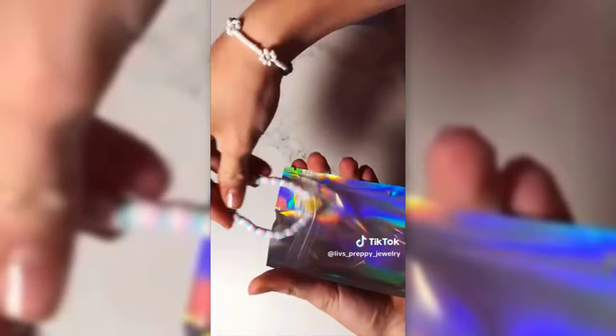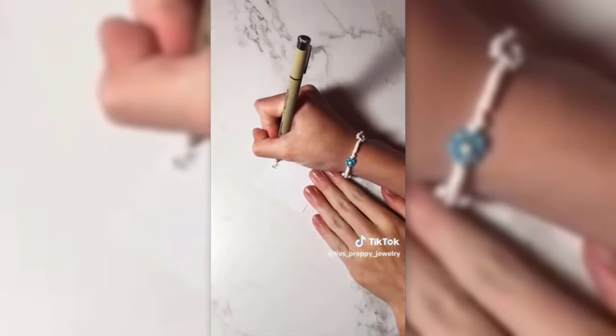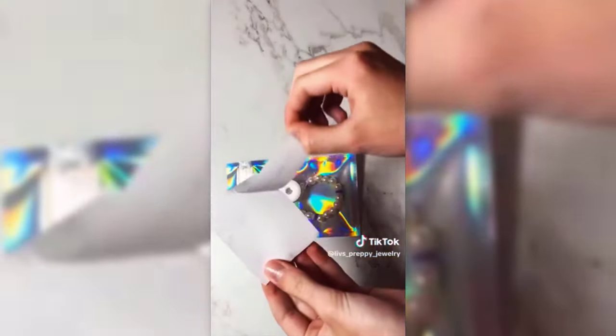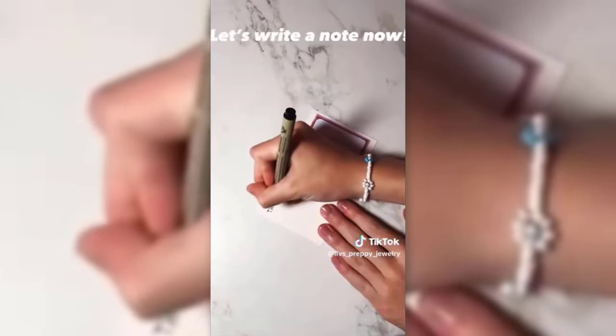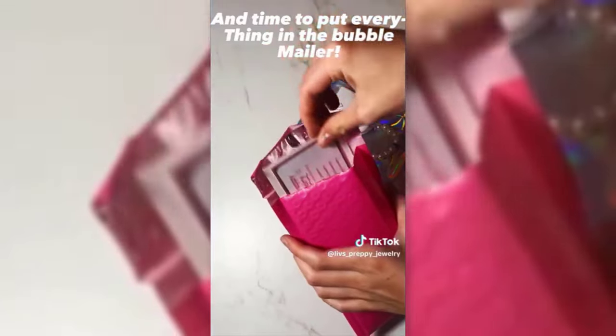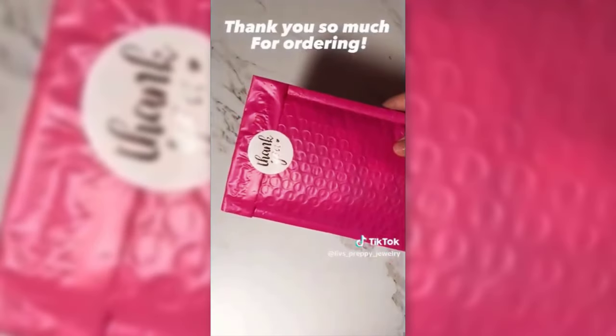Package my second order with packaging. Bracelet they ordered. And freebies. Now let's write labels. Let's write a note now. And time to put everything in the bubble mailer. Thank you so much for ordering.